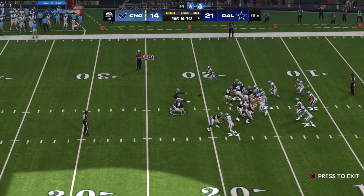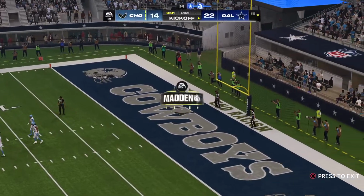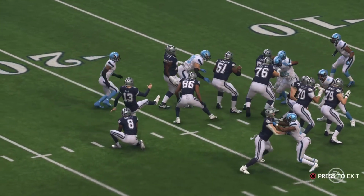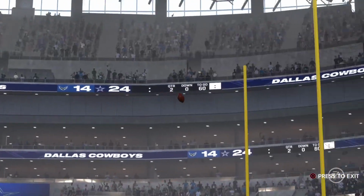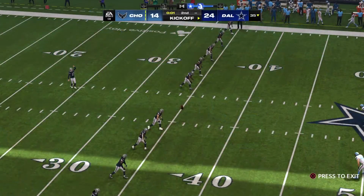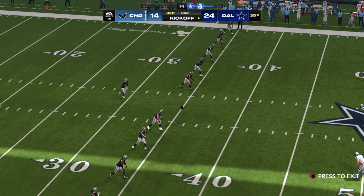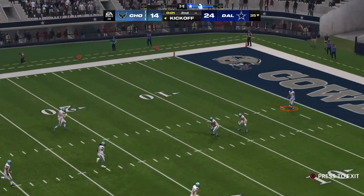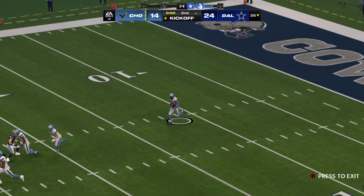From the left hash, just a 32-yard attempt. And again, knocks this one through. And the lead works its way up to 10, 24-14. So a capper there to a pretty good first half. And I love the way that they put a chokehold on the clock and pretty much drained everything before they put the field goal on the board as they headed into the half.